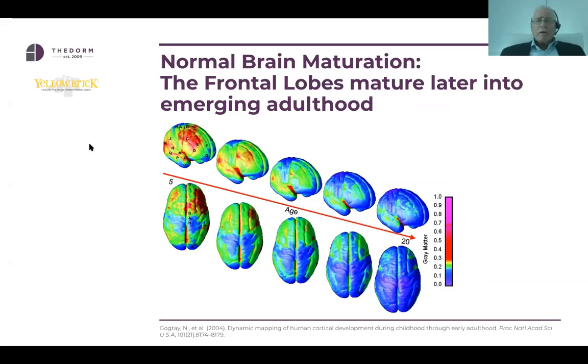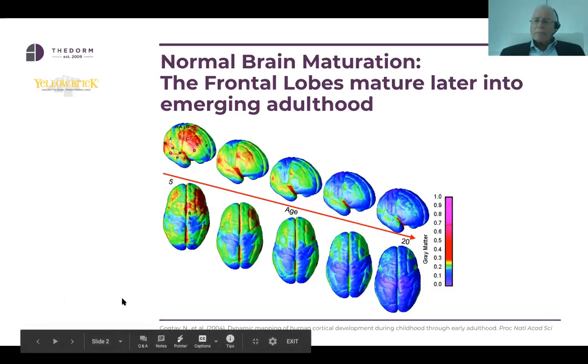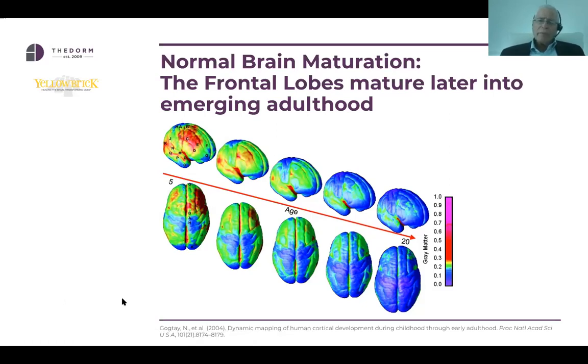So we're gonna start with some of the fundamental science behind what is known in the field as a developmental neurobiological approach to psychotherapy. This slide helps us see, if you look at the brain from the left, that's a 5-year-old brain, and towards the right is a 20-year-old brain. What we're looking at is cortical thickness, and where it's blue, it shows that the brain has matured in terms of cortical thickness, and where it's not blue, there is still work to be done in terms of brain maturation. It's important to look at what areas are not yet mature, because they're fundamental to what the developmental and maturational challenges are in young emerging adulthood.